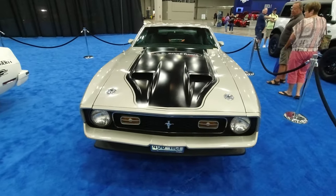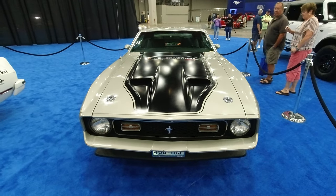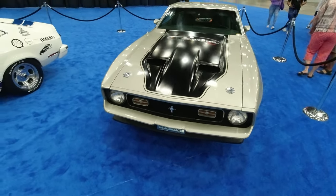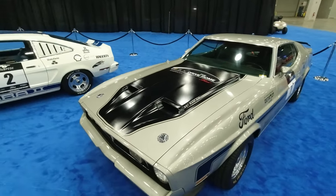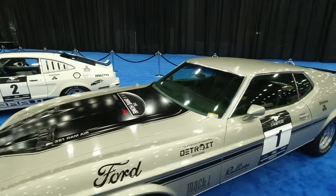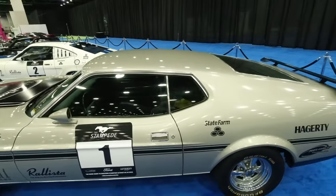So the 1971 Mach 1. This is probably my favorite Mustang of all time. Yeah, I really liked it. I had a friend who had one. It was a piece of crap, but I didn't realize how amazing it was at the time. It was all beaten up, but look how long that back end is. The 71 Mach 1, this is my year Mustang right here. I've always loved it.